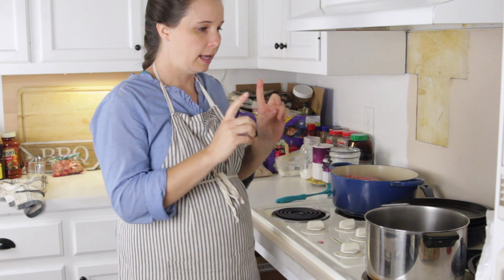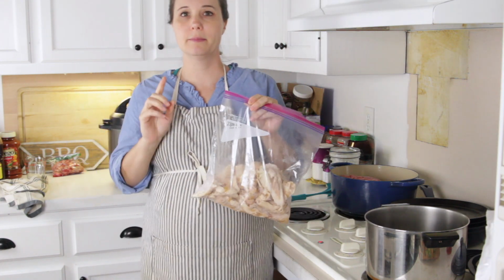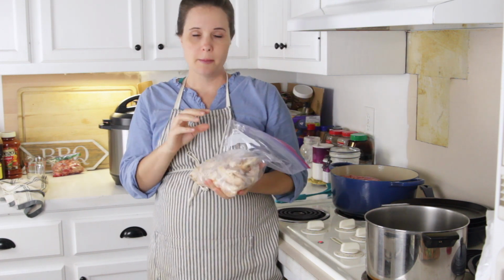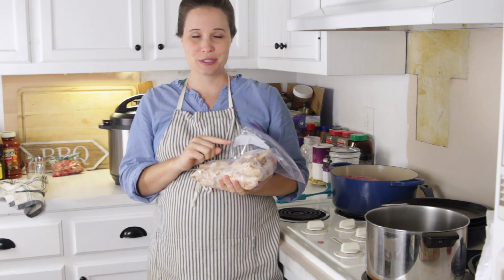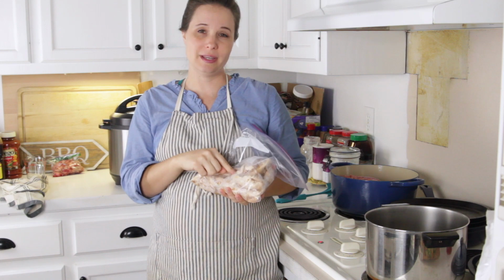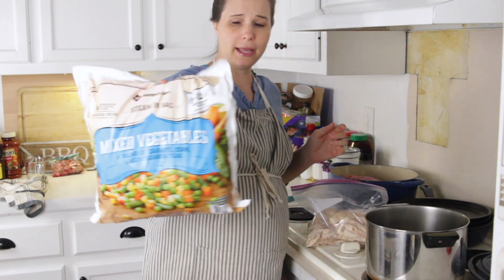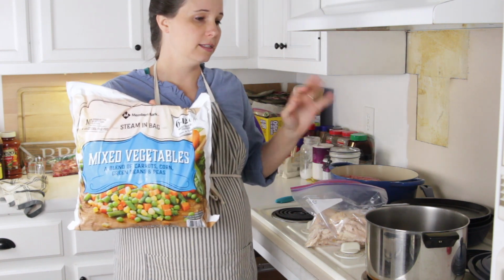I'm gonna get started in this pot on the chicken pot pie. I actually bought cooked rotisserie chickens last time we went to Sam's, deboned them, put them in the freezer. Believe it or not, the pre-cooked rotisserie chickens are cheaper at Sam's than buying raw chicken and cooking it yourself. So that's what I did. I knew it would be easier and it was cheaper. And then I went ahead and bought a big bag of mixed veggies for the chicken pot pie and the sourdough skillet.